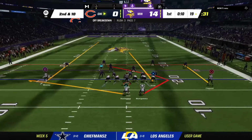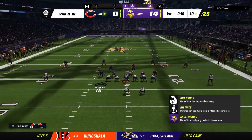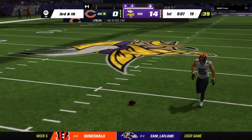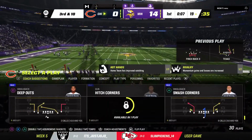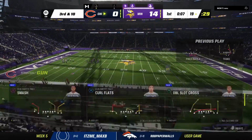After the incomplete pass, here now is 2nd and 10. Here's Fields. Throwing middle, but it's incomplete. A lot of incompletions on 1st and 2nd down. It certainly seems like a reflection of what we've seen so far in this game. The defense, quicker to the punch so far. Let's see if they can get something going here on 3rd down.